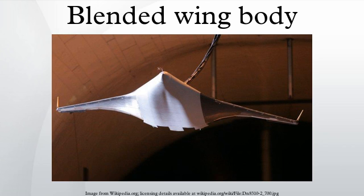List of blended wing body aircraft. See also: List of flying wings, lifting body. References. Notes.